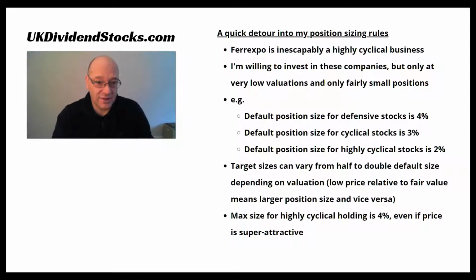Whereas Unilever, which is in my portfolio already, if that was incredibly attractively valued, I might have 8% in Unilever, but I would never put 8% in Ferrexpo because it's just too cyclical and too risky, and the dividend goes up and down too much, and it would introduce too much volatility into the portfolio. So that's basically a quick aside into how I think about putting these more cyclical companies into a defensive dividend portfolio without having them upset the apple cart, as it were.